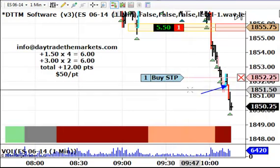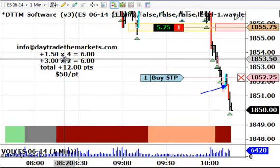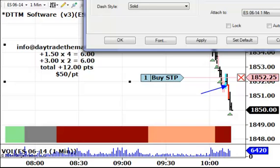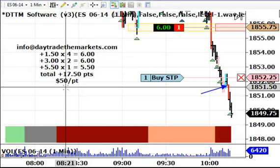Now we just got 5.5 points, so I'm just going to update this here. Let's see, we've got plus 5.5 times 1 equals 5.5, and we add that onto our 12, so that's 17.5. So just to keep us up to date here on our position so far.